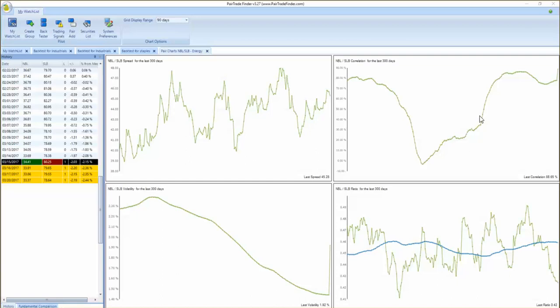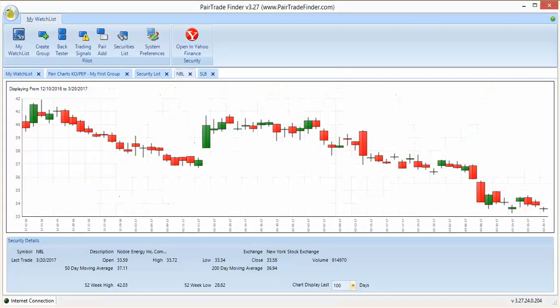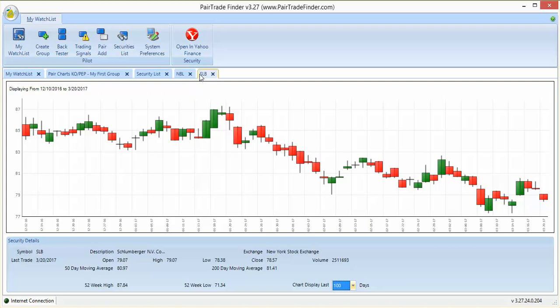You can also see the correlation between the two really at the upper end of its 300-day range near the 90% level, which means that the two stocks are moving in tandem. Both stocks have been trading under pressure, as you can see with energy equities for the most part. Noble is at the very bottom of its range, and it's been sort of in a downtrend. Schlumberger as well, at the bottom end of the range, has been somewhat in a downtrend.